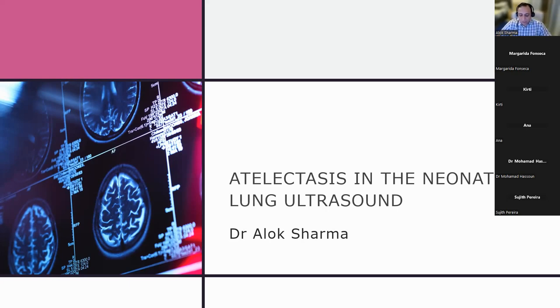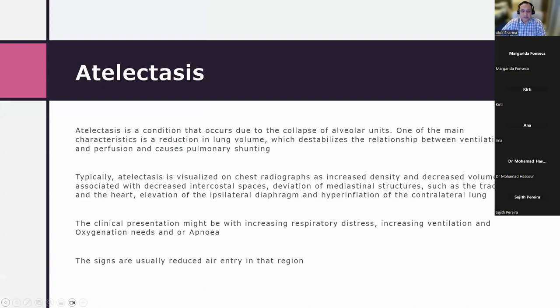In particular, if you read the purists on consolidation versus collapse and atelectasis, at least for those of us who trained in India and Britain, consolidation would be the exudative or transudative fluid in the alveolus, so a fluid-filled alveolus, whereas atelectasis or collapse would mean that you don't have aeration in that particular alveolus, which results in the alveolus completely collapsing.